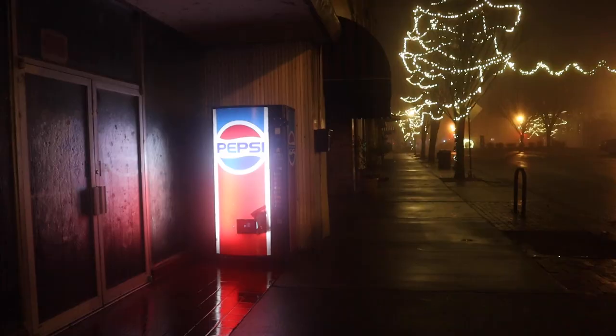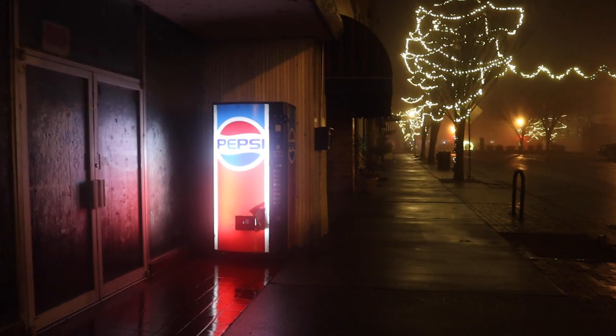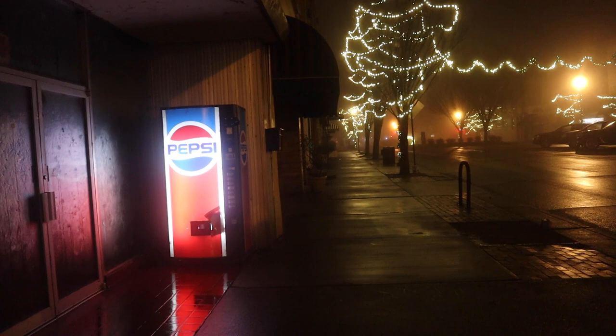So I'm set up shooting this scene here. I really like the Pepsi machine and the way it glows onto the glass and contrasts with the colors. This may be a color shot actually. So I'm going to have to look at it when I get back home.